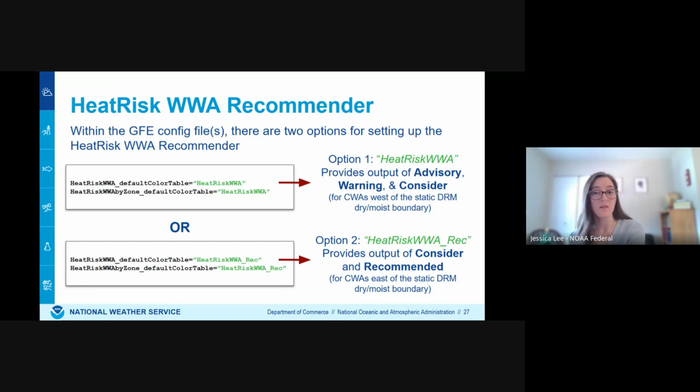Option 1 is to set the default color table parameters to heat risk Wawa in green, which will provide an output of advisory, warning, and consider in your recommender grids. This option is generally used in the western half of the CONUS, where we have the drier climates. And option 2 is to set the default color table parameters to heat risk Wawa _rec, which will provide an output of consider and recommended. And this option is generally used for the eastern half of the CONUS.